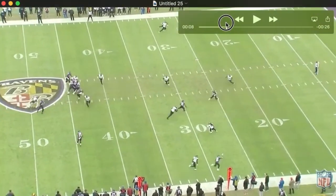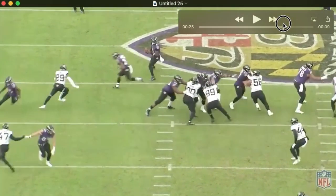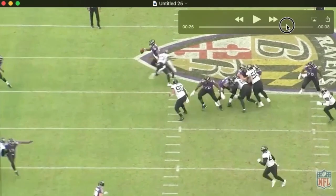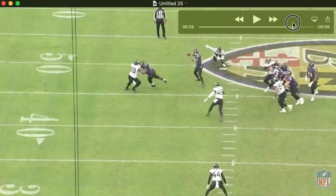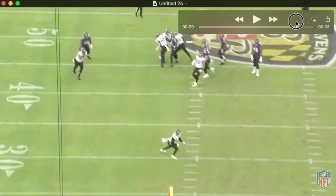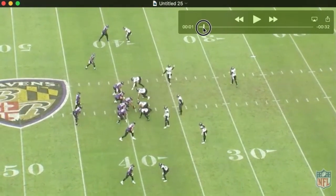The quarterback does a great job keeping this play alive. I thought they had him. The defender, I think, makes a nice decision off of that jet motion, comes right after the quarterback. He gets clear, does a good job moving just outside the pocket, throws the ball over coverage, finds Gus. Watch it again.